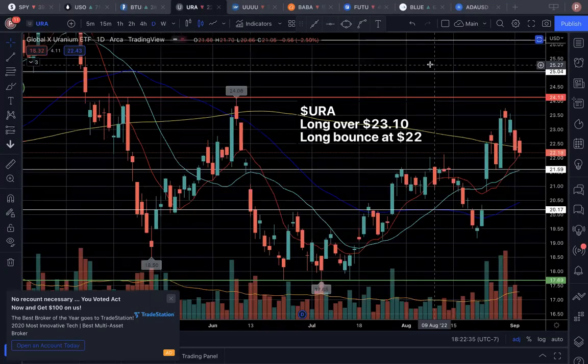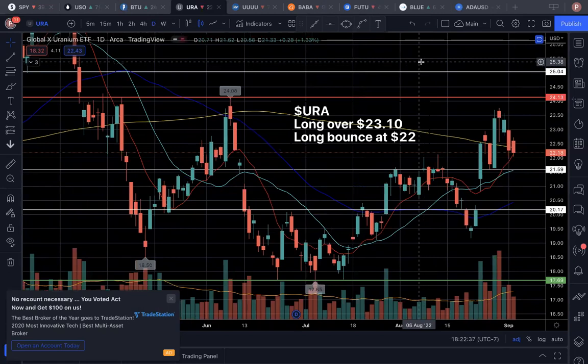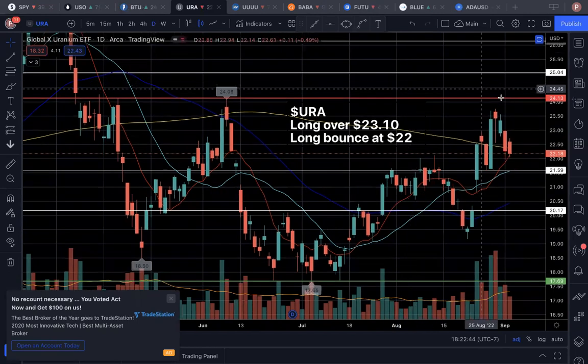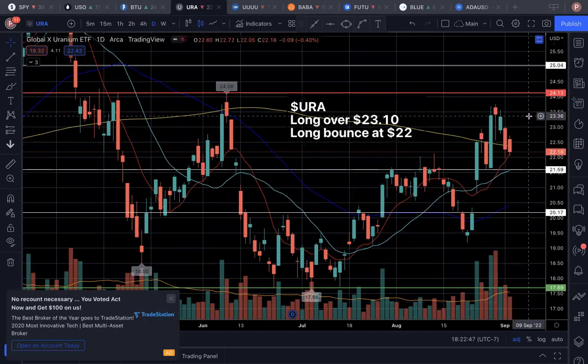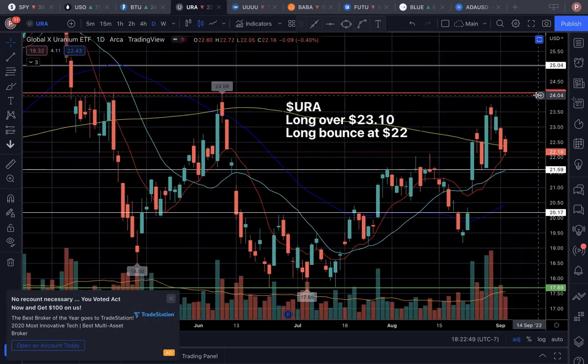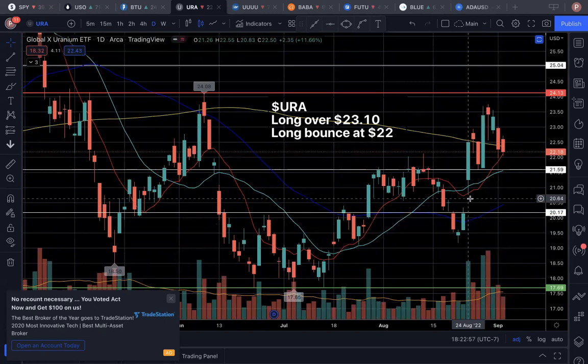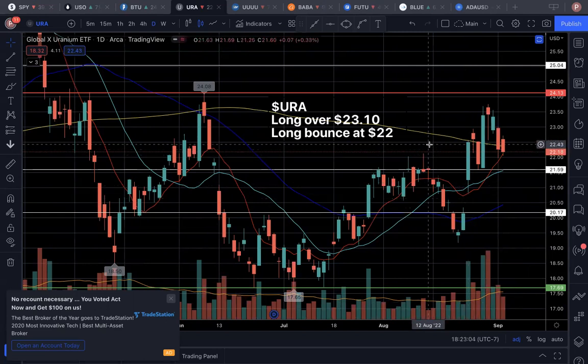Okay, so our third name here is URA, or the uranium ETF. We already have a position in this one because I sent out a potential long-term position in the CFO Discord. The reason I'm looking at this name is, first of all, we had a nice gap up on news, right? I believe it's something to do with the Iran nuclear deal. I really didn't go deeply into it, and I don't intend to. All I know is that the price is acting positively.